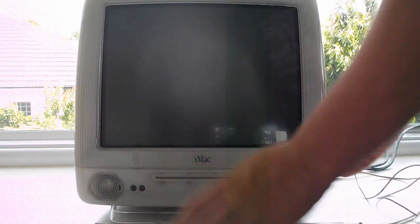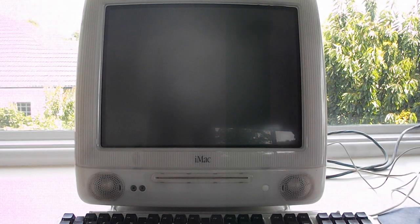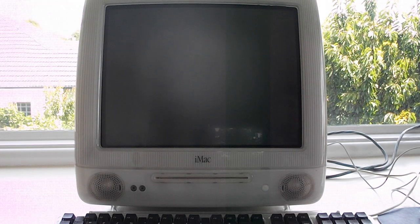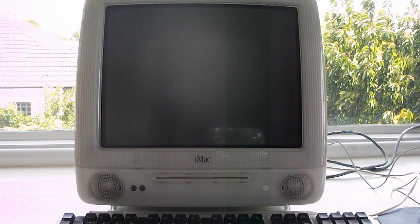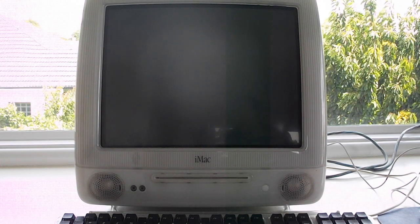Well, you see an issue with my desk here. My desk has always been a bit too shallow, it hasn't had enough depth to properly fit a G3 iMac and its keyboard and its mouse. It's currently pushing up against the back of the desk and the power cord's up against the window, which isn't very good for it, so yeah.